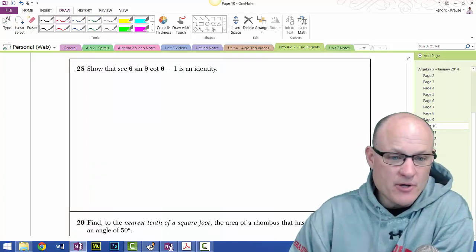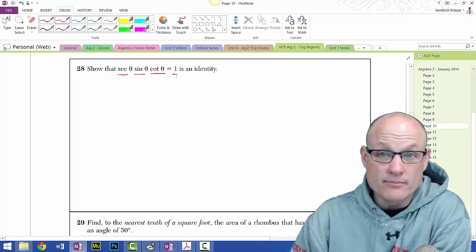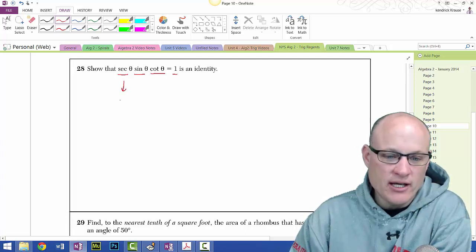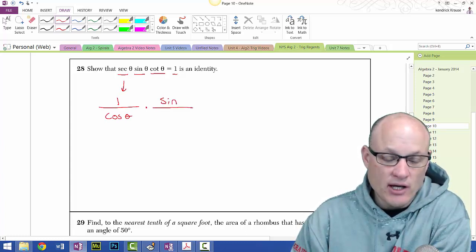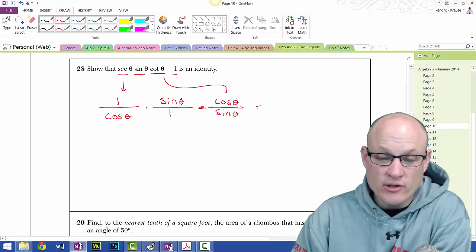Who'd have thought that? Okay, we're going to show that secant times sine times cotangent is really 1. Guys, you have to have this stuff memorized. Secant is 1 over cosine theta, times sine, which is just sine theta over 1. And cotangent is cosine theta over sine theta. Alrighty, and we want to show that this is equal to 1.